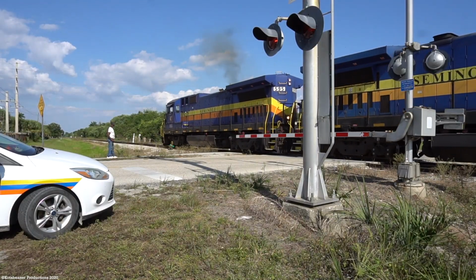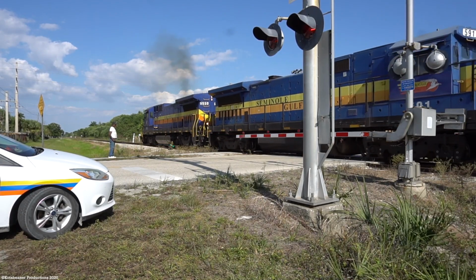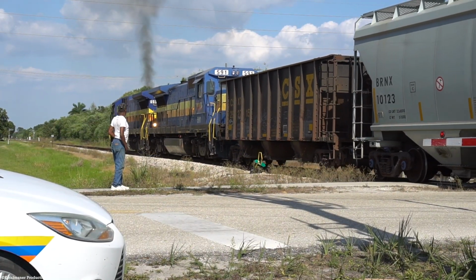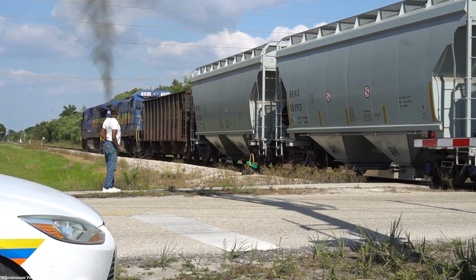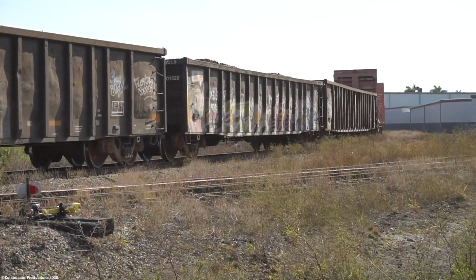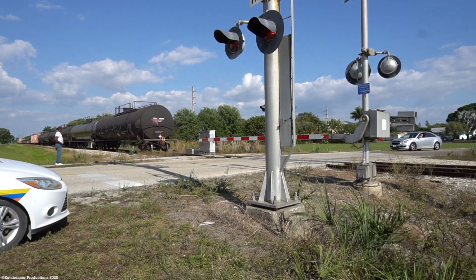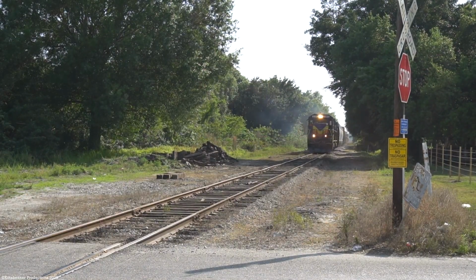After a pure memory relived in a whole new light, the train still had the rest of its journey to complete, so off they went. Next, we would set up at Cleveland Avenue, and it was here that things would get very slow.